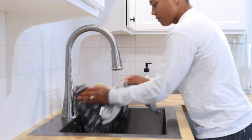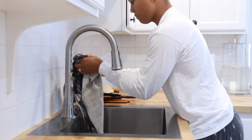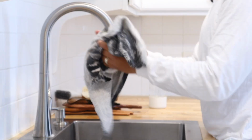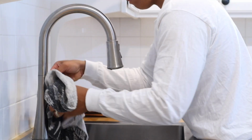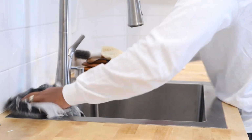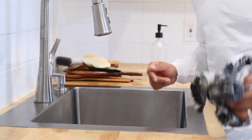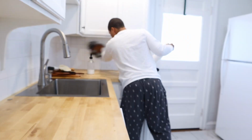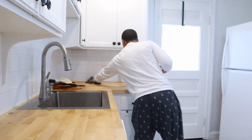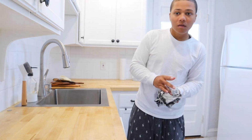I kid you not, I did not teach this man how to clean. He just knows how to clean. And I was literally in awe the whole time, like, you clean that? It's just crazy to see a man actually clean the details that women clean. I've never seen a man clean this neat. Tell me in the comments if you guys have ever seen someone clean this neat, or if your husband does, or are they just like the type to pick up and that's pretty much it.